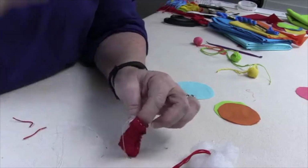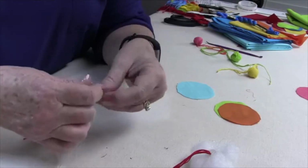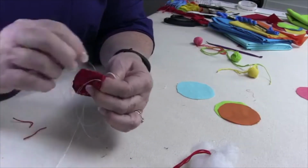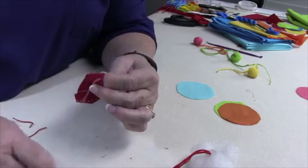Now, Kevin, you were on the upholstery retreat with us, with Kim's upholstery retreat. So do you remember this fabric? Remember me picking out this bird fabric? I just loved it. I thought it was so much fun.